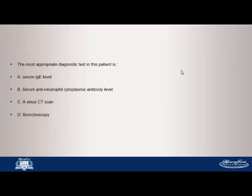The question is, the most appropriate diagnostic test in this patient: serum IgE level, serum antineutrophil cytoplasmic antibody level, a sinus CT scan, and a bronchoscopy. So again, this is a prime example of how looking at the stem informs how you think about the question, because you came up with the diagnosis in your mind, now you've got to figure out how to establish the diagnosis.